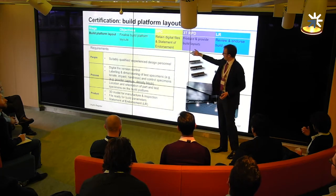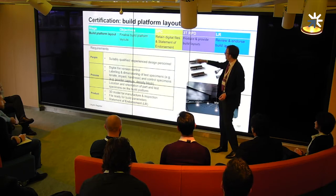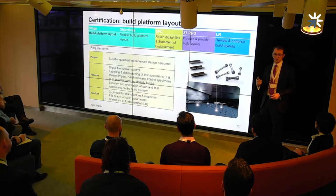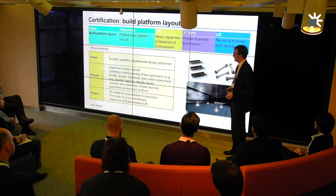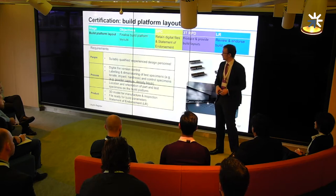SPC obviously retain digital files and state of endorsement. 3TRPD produce and provide build layouts. And our role is to review and endorse those against guidelines, against experience, against what industry standards exist. So again, we're checking that people are suitably qualified and experienced. We're checking digital file version control.